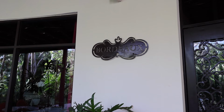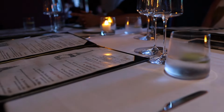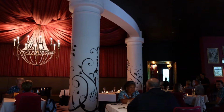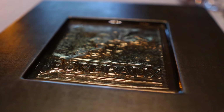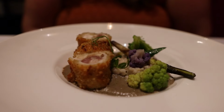It's really sad. Up next, we have Bordeaux, which is the French restaurant. It is open for dinner and requires a casual elegance dress code. This definitely was the fanciest, I think, of all the dining options at the resort. The decor was really nice here, and it was a pretty typical French menu. The French onion soup, chicken cordon bleu, they had ratatouille, creme brulee, steak options. It really had a wide variety.